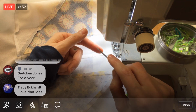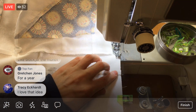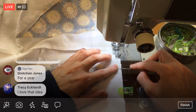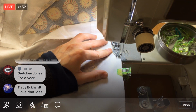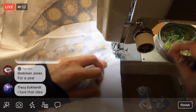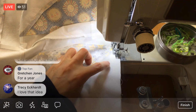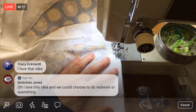So like that diamond pattern that we did, that's going to be one of my new kits. And basically you guys got the big preview of that and actually got to stitch it. So I'm playing with that idea, because I have a couple other new kits that we're working on, but they won't be available for months and months yet.